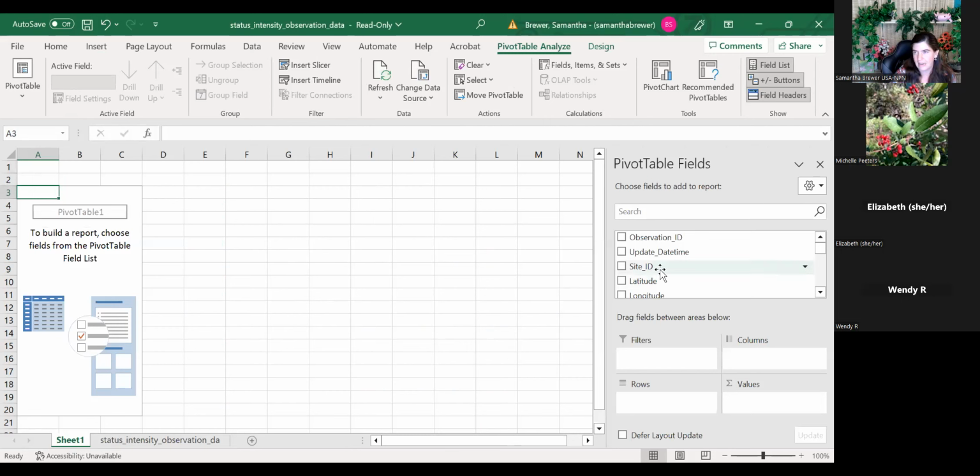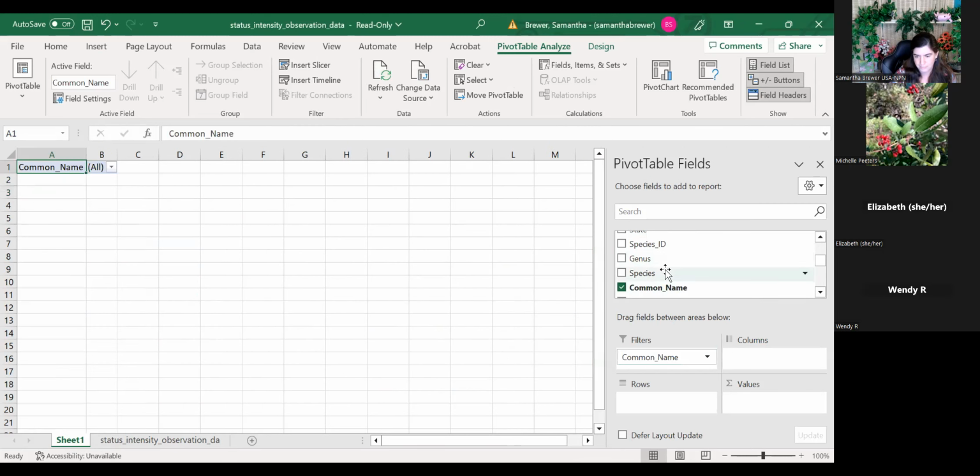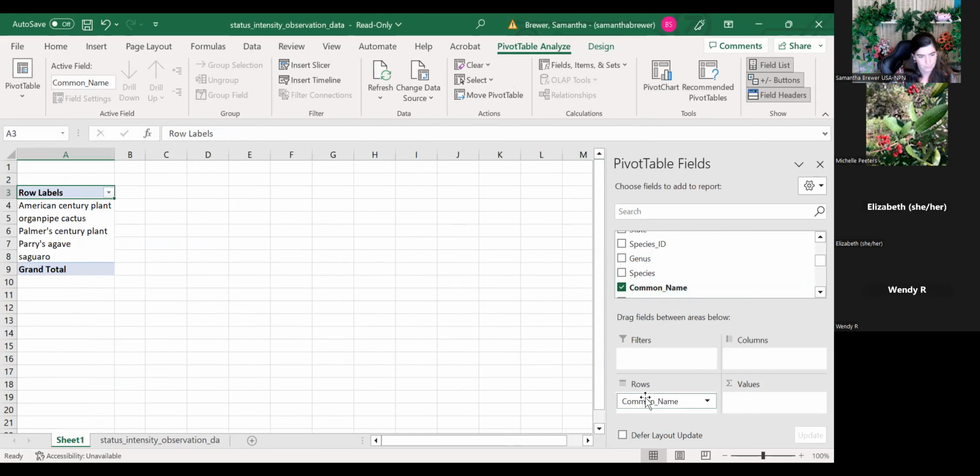Then right here, let's say I want to see how many local phenology programs have been collecting data on saguaros. To do that, I'll pick the common name of the species in my rows. So I took common name and moved it down here to rows, and these are all the species that people have collected data on for flowers for bats this year. I don't know the technicalities of what magic happened to make it do this, but I know if I want to see how many species were observed, I put common name down here on rows.